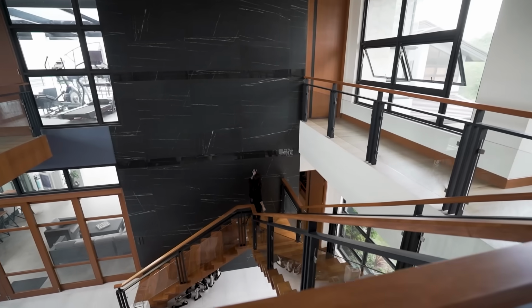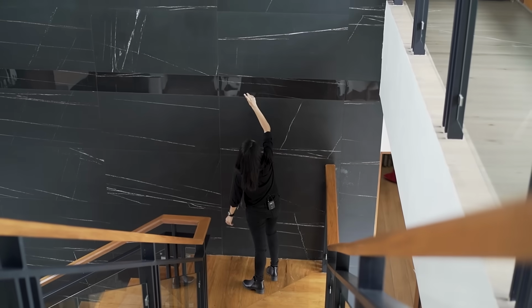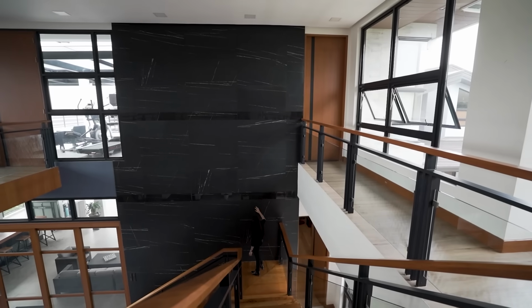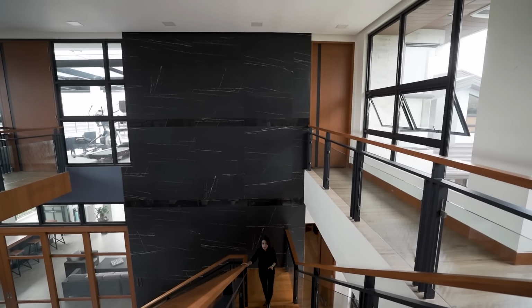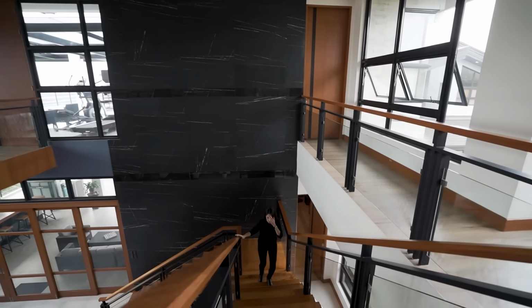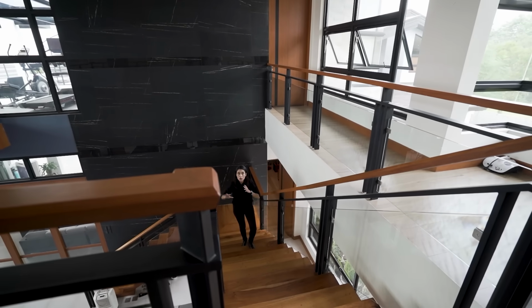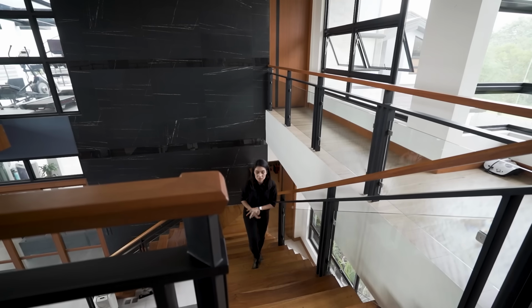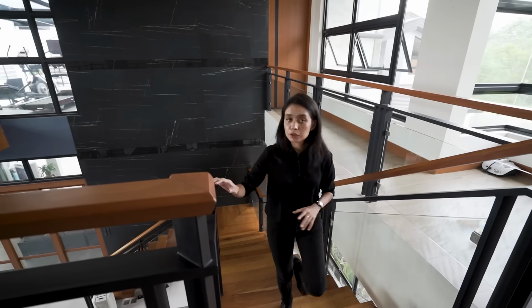So these are all matte black tiles except for this and that. There are two strips over here that are glossy. It looks the same, but it's glossy. That's nice. It's a nice subtle touch. Okay, so the stairs and the handrails, the doors, they're also all Narra. And that's why they look so nice and solid. And they really are. Okay, so here on the second floor, again, you have a lot of natural light.